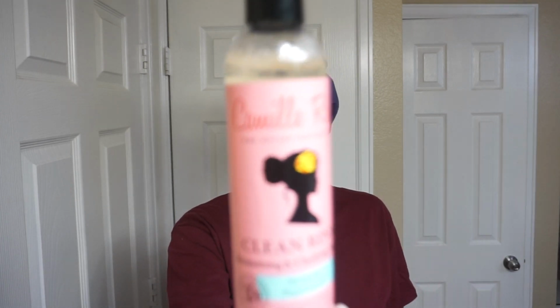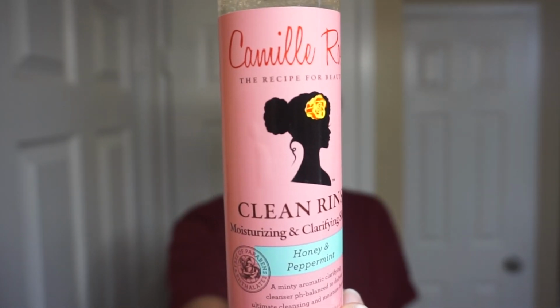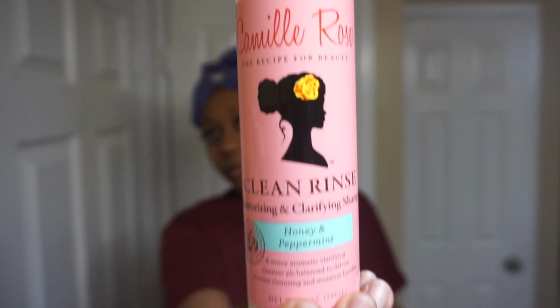So the first one is the Camille Rose Clean Rinse Moisturizing and Clarifying Shampoo. And it says that it has honey and peppermint in it. So this is what it looks like. Okay, let's see. So the smell. It has a minty smell, but it's not a strong minty smell.